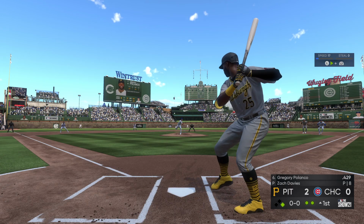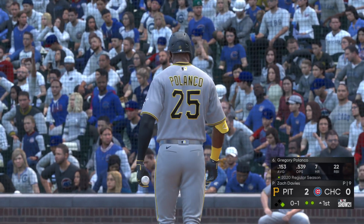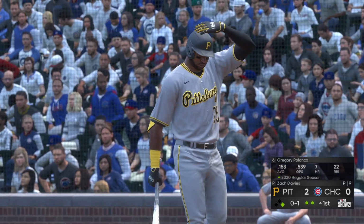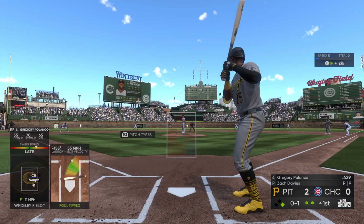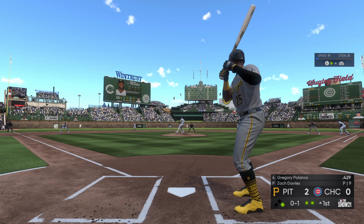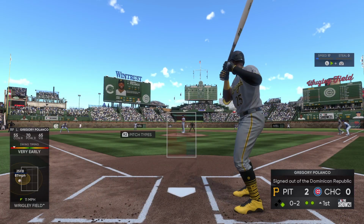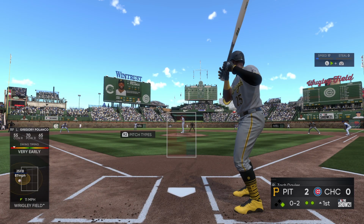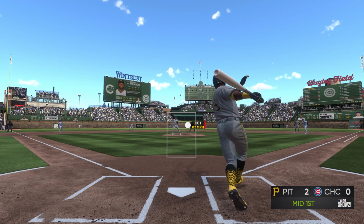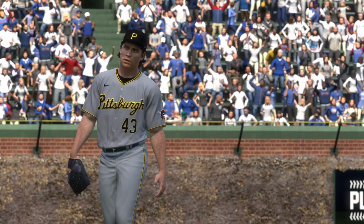Here's Gregory Polanco as he'll go after the first pitch and bounce it into foul territory. He takes his first cuts in this one with a man at first and 2 away. He's ready. Here's the 0-1. Moran is off of first with 2 away. Swing and a miss, and that's out number 3.